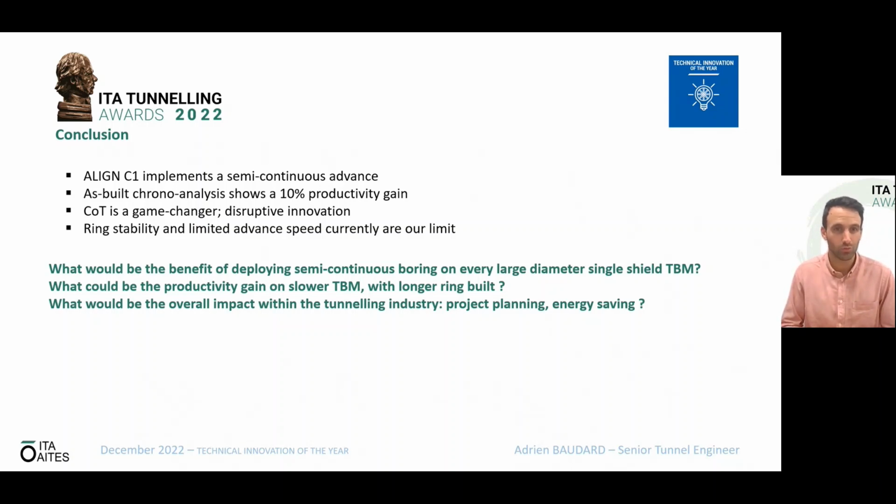So I'll leave it with you. What could be the benefits of productivity for semi-continuous advance and the benefit for all the pilots if COT was deployed on every other machine?